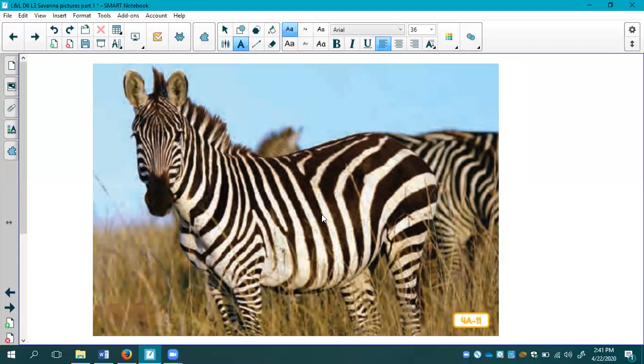That sounds very similar to the giraffe. Yes, it does. And the stripes in the zebra's legs and body don't just make it look pretty. They camouflage the zebra against the grass so that the predators can't see it. Wow. Zebras eat the grass on the savannah, so they are herbivores.